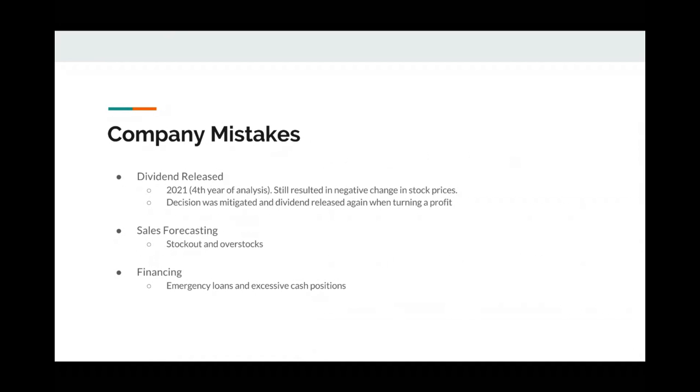Lastly, I'm going to be talking about company mistakes. We have analysed a few decisions made by Baldwin over the past 8 years which have not aided in giving a strong competitive advantage. Firstly, dividend release. Baldwin released dividend in 2021, or our 4th year of analysis, but still suffered a small decrease in share pricing. They did resolve this issue by ensuring they didn't release more dividend until 2024, or when they made a yearly profit.